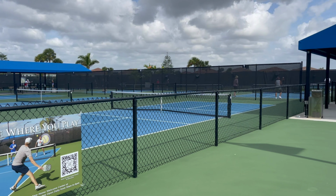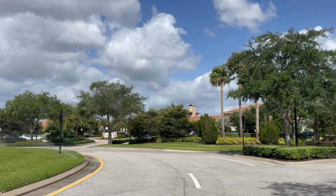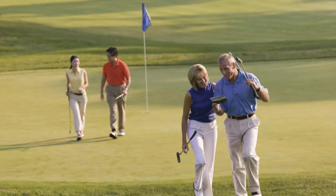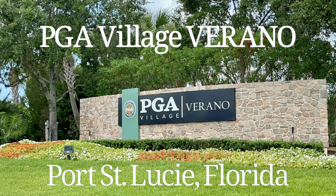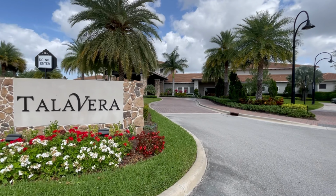Lifestyle communities are what it's all about in Port St. Lucie, Florida. No traffic, fun in the sun, and after a game of golf, meet up with friends at the 19th hole. PGA Village Verano is a luxury-style community offering resort-style amenities and lifestyle social activities where you can enjoy life to its fullest.